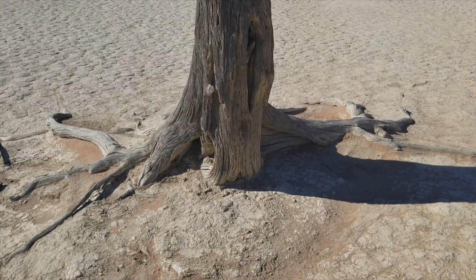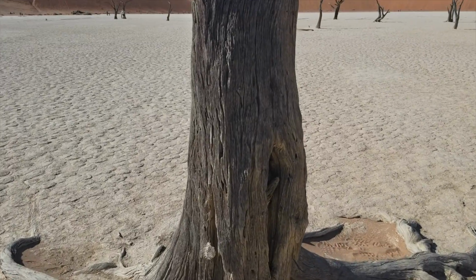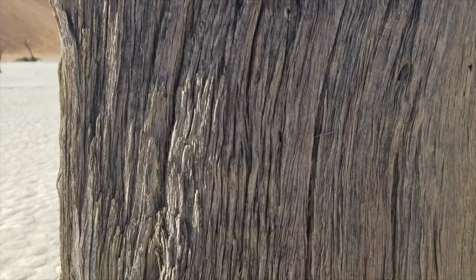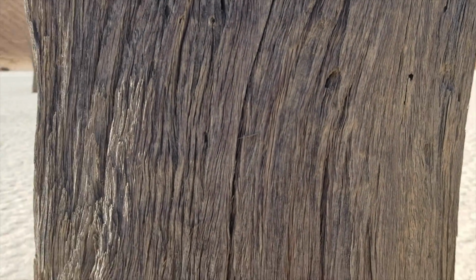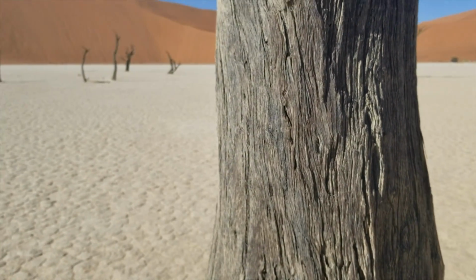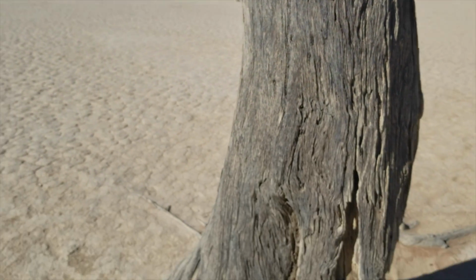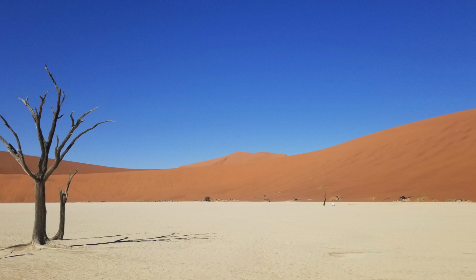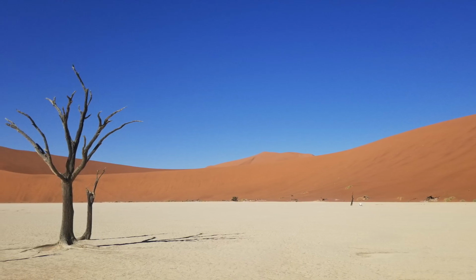Look at this tree up close though. It's a trip, the bark. Gonna see how dried out it is from years of no water. I mean, look at the roots, dude, coming out of this baked concrete salt pan. I feel like it's a metaphor for something, but I'm not sure what.